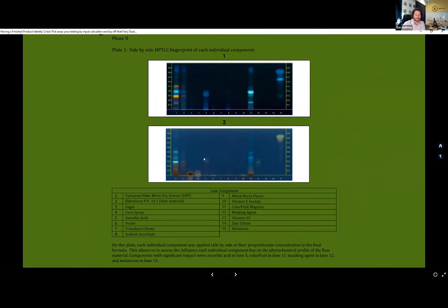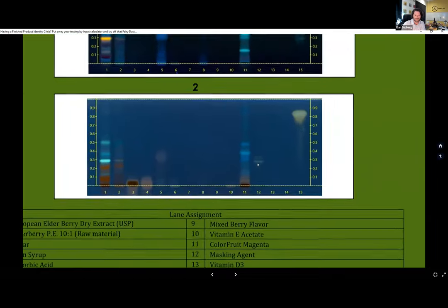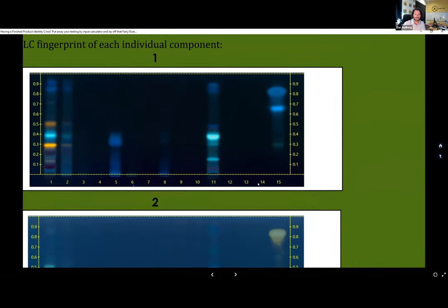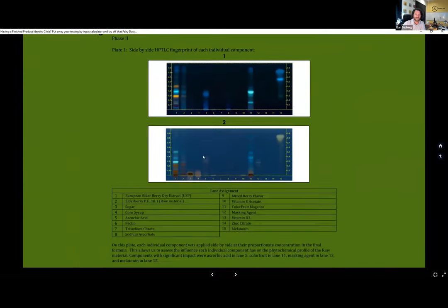Lane four is corn syrup. Not much going on here until you see lane 11, which is the color fruit magenta, which is clearly an influencer in the plate. And then a masking agent, which is not looking so masky. And then melatonin is this big blob right here. And this is the same experiment, just two different detections. So we looked at this to basically isolate the ingredients to see what they look like on their own.